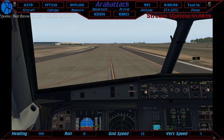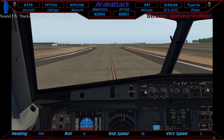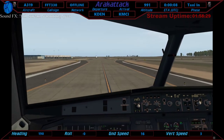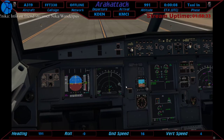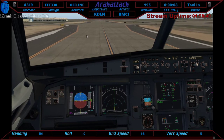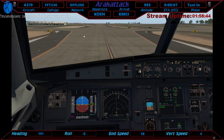Rollout, ground spoilers disarmed, landing lights retracted, engine mode set normal, flaps retracted, APU master on, APU start. We have flap open, APU start. Let's go ahead and hit the brake fans. Terrain on ND is off. Brake fan is on. All right, let's get back to the terminal.